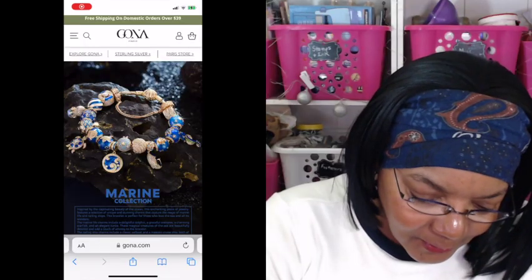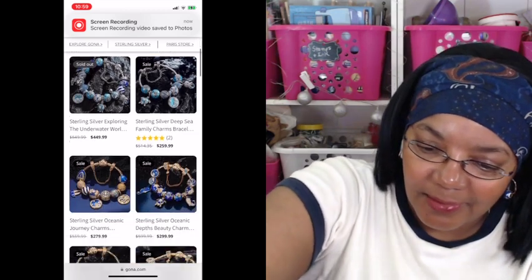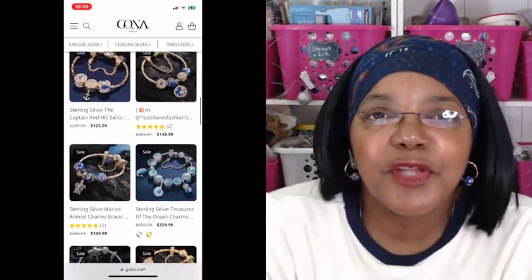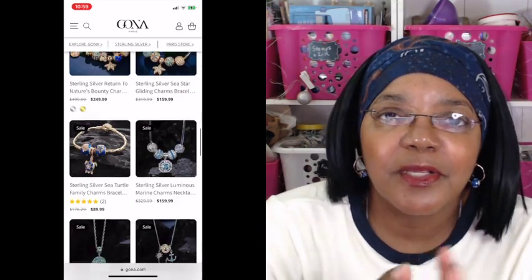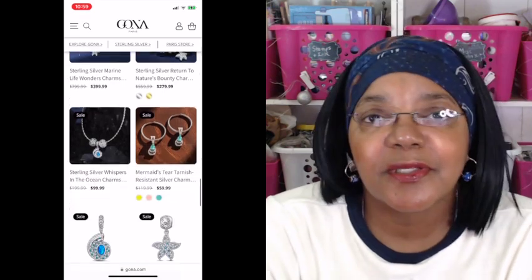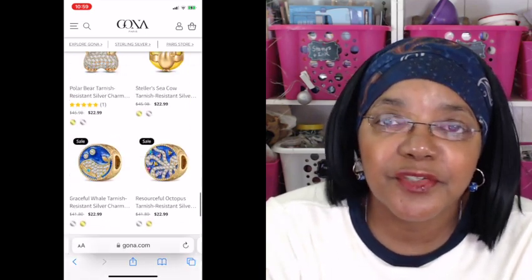Thank you, GONA, for allowing me to share this wonderful jewelry with each and every one of you guys. I think it's beautiful. I think it's good quality. It's nice and light. The colors are vibrant and they're not heavy. They're interchangeable. I mean, what more could you ask for in jewelry? And you can just coordinate them any way you would like to. And if you have existing jewelry, you can also just add to your collection. And this is also, again, supporting a wonderful and necessary cause, and that is the preservation of our oceans.